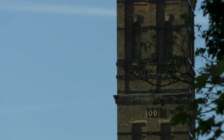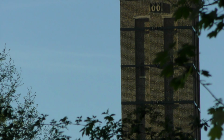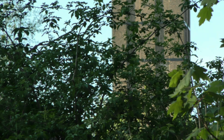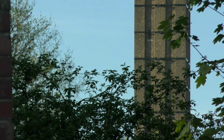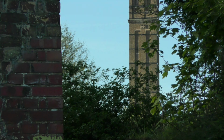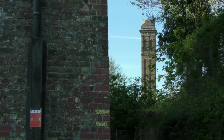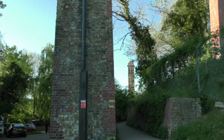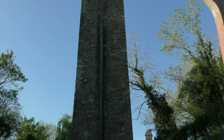This viaduct is definitely worth coming to see, because it is as good as any you will see. It really is. This really is up there with any of them. This thing is absolutely magnificent. And the mill chimney just down the road, I'm going to do the video on that another day. But that is one of the best you will ever see. Trust me, that mill chimney is absolutely a magical thing. So you get a 2-for-1 round here.